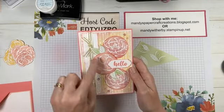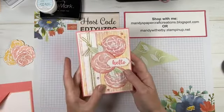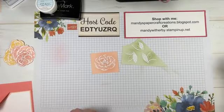I ended up going back in and adding some extra leaves to the front afterwards, which really helped to bring in that green to the front as well. And it did make it look a bit prettier because it was a little bit plain. So we'll do a couple of those. I'll show you how to do those.